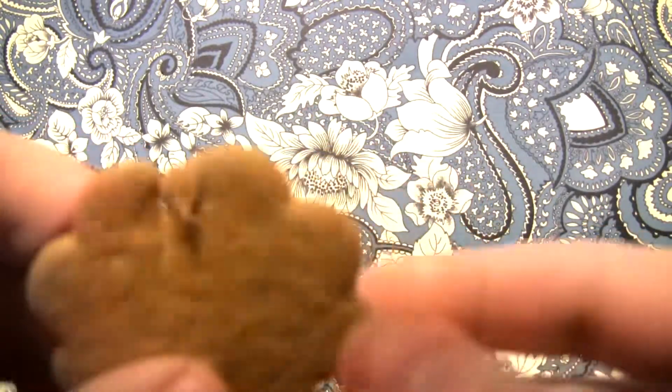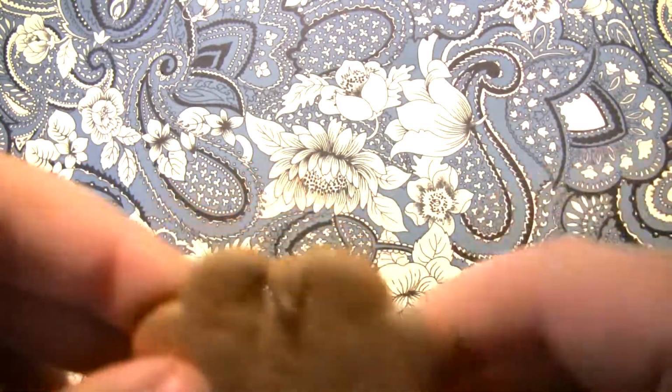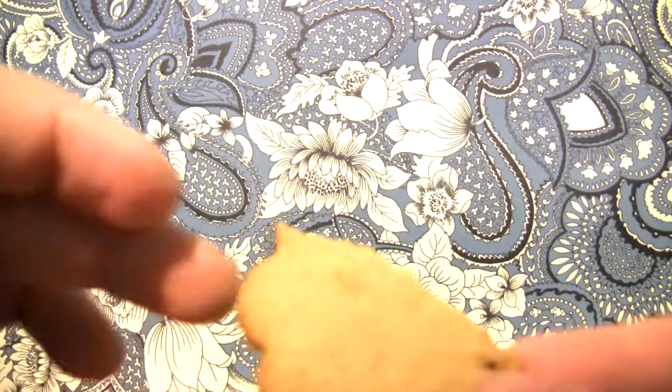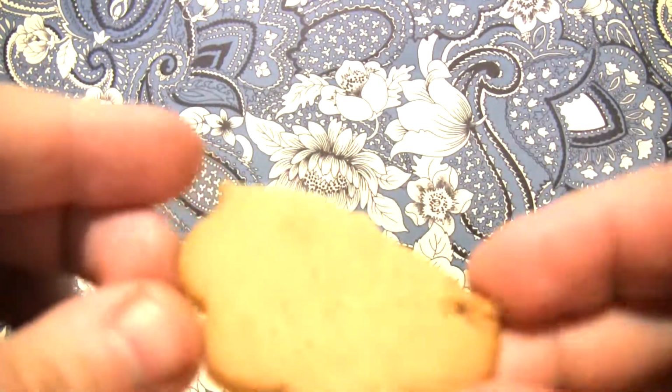They taste like a gingerbread should. The orange is here, but it's kind of in the background, which is a bit disappointing, but it's still pretty good nonetheless. So if you're sick of plain gingerbreads, then this is a pretty good alternative.